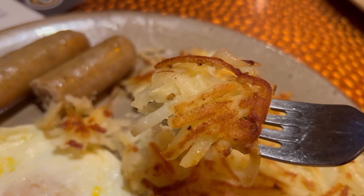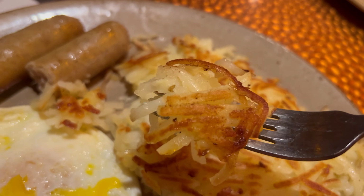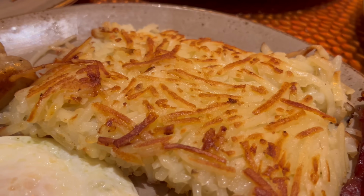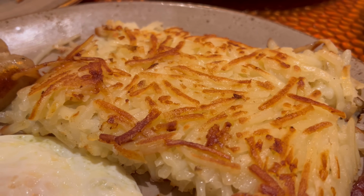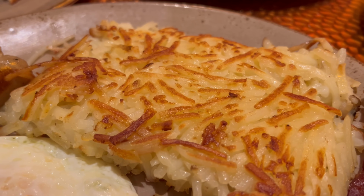Next up, the hash browns. You've got a pretty standard looking hash brown potato here. A classic staple side in American breakfast. Let's give these a shot. Yeah, it's pretty good. A bit of a softer hash brown potato here. I think I would personally prefer a little bit more well done. I'm gonna have to keep that in mind when I come back here for breakfast items.